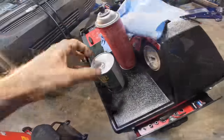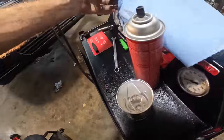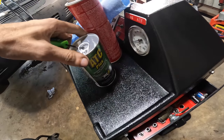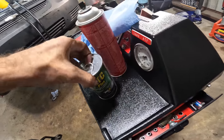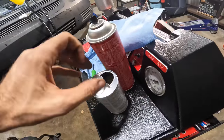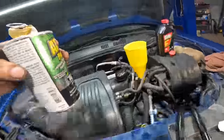Oh yeah, I've got a can of conditioner right here as well. We're gonna throw that in there. That's supposed to rejuvenate the seals and help the clutches survive catastrophic events. Let's toss this stuff in.